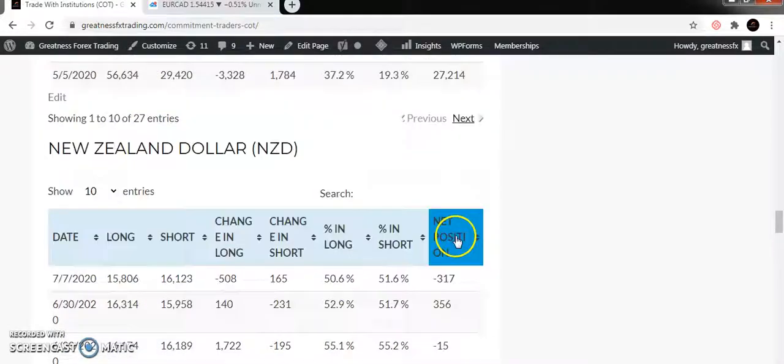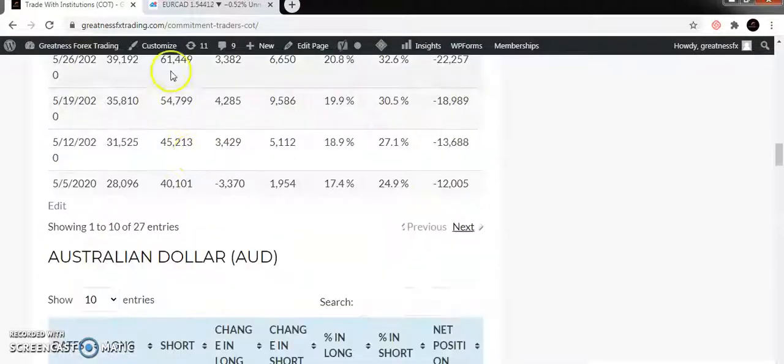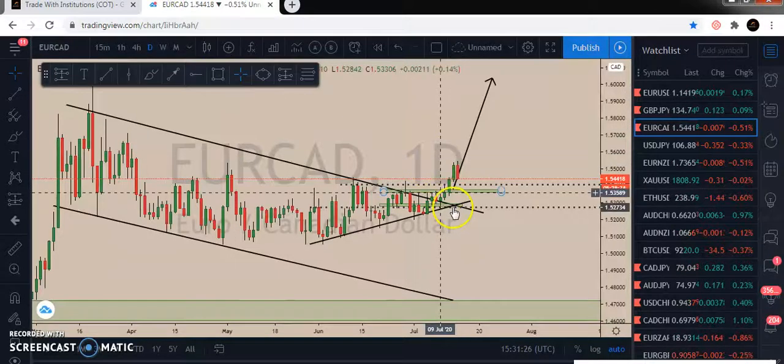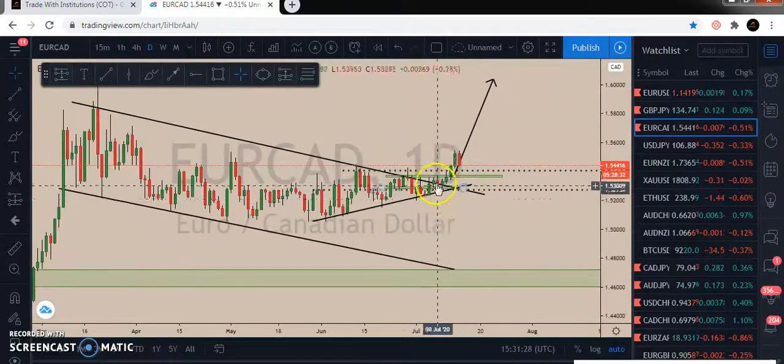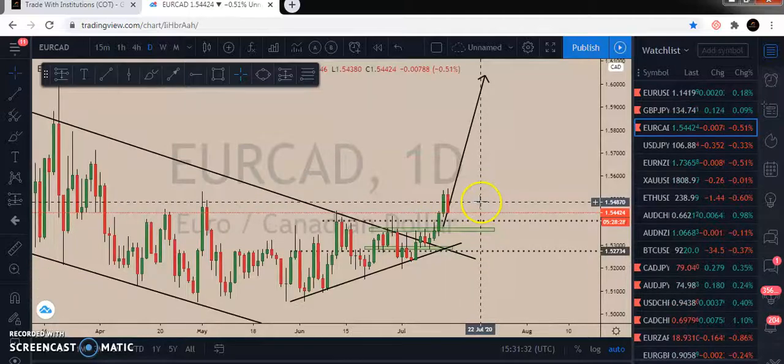So overall, what will I be looking at for Euro CAD? Since Euro is bullish and CAD is bearish, I should be looking for a short opportunity. If technically I'm seeing a short opportunity. Okay, technically we are having a long opportunity.